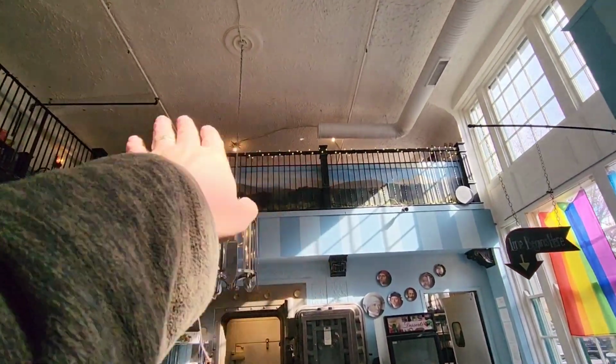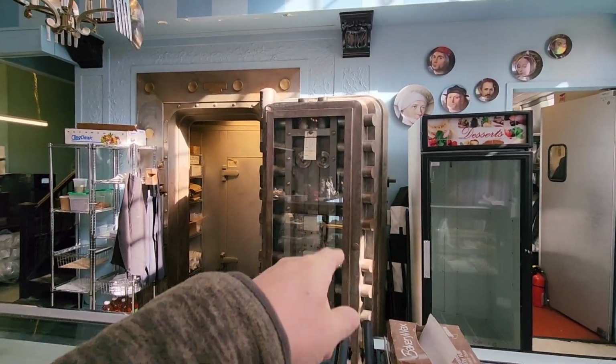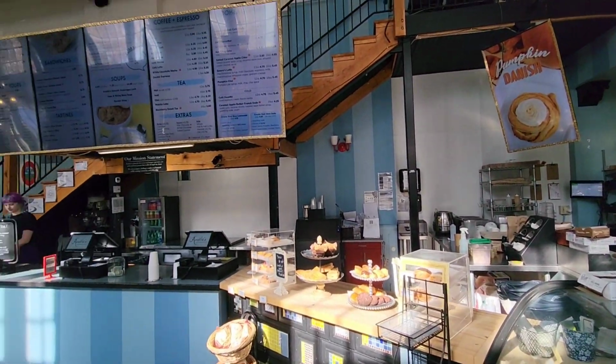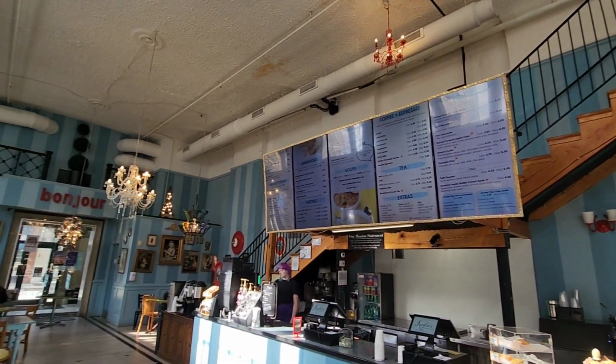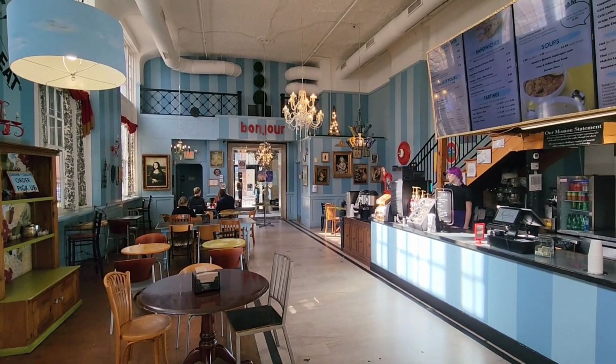You have upstairs area to sit down and have your coffee and dessert. But look at this vault door. That's pretty incredible. Kind of pan around here. We're going to get some coffee. And they have their menu up here as you walk in on this huge screen. But I just love these. They're all themed out. And they have these beautiful chandeliers right here too.